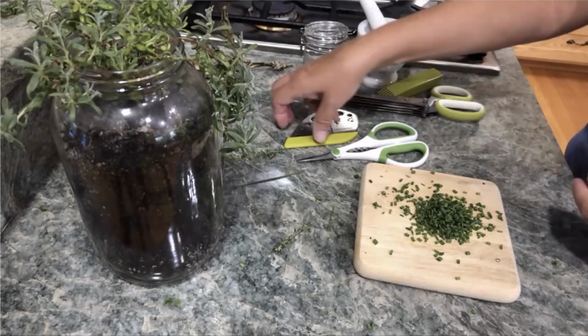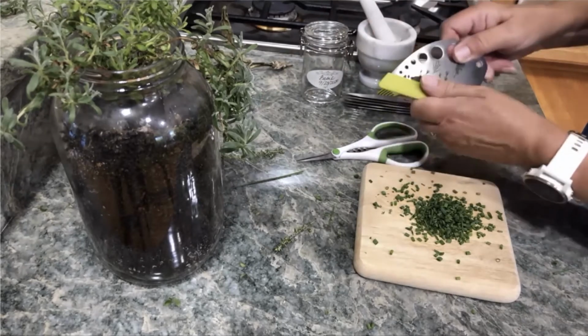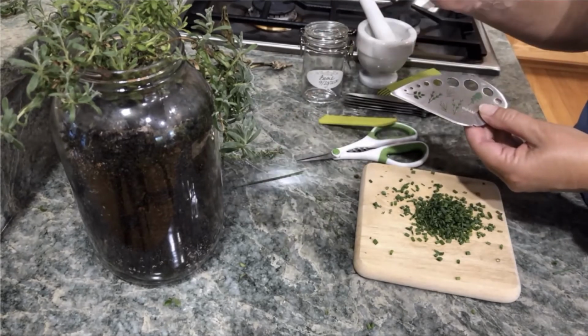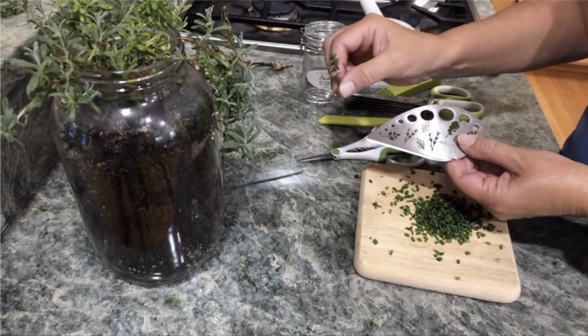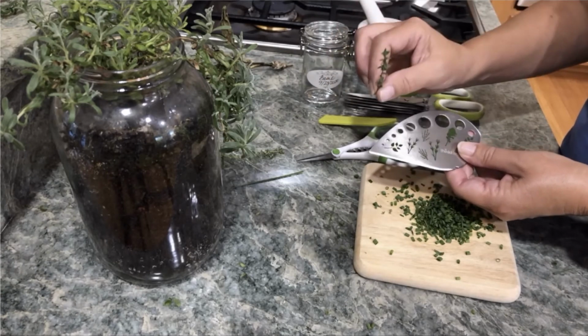The next tool I want to show you is called a stripper. This has several holes for different size herbs and also has a blade for chopping. So today I'm going to take this little piece of thyme that I cut. When you have a recipe that says to chop thyme leaves, that's crazy. But this is for actually just removing the leaves from the stem.